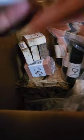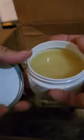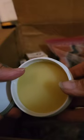It's a plastic jar, nice weight, lightweight. Oh yeah, I was going to take the top off, wasn't I? Okay, here, hold on. And there it is. Look, it's a salve.